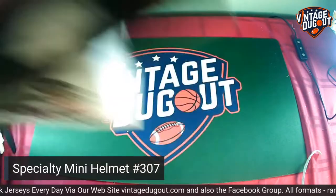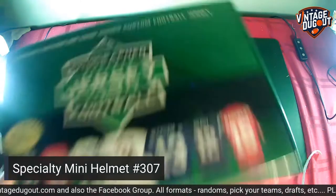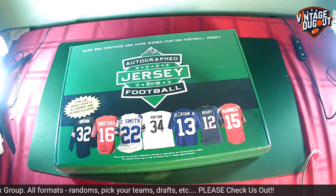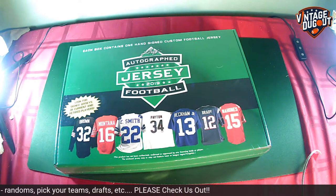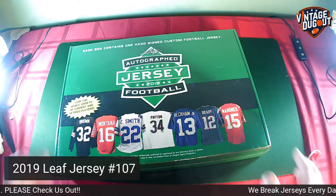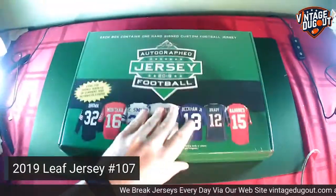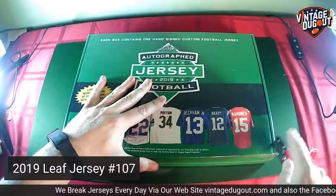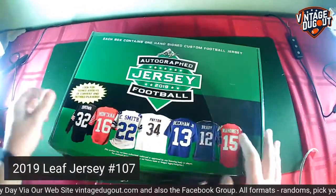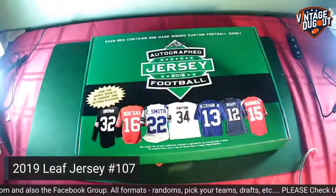Next up is the 2019 Leaf jersey. Just got to change the banner real quick. Take one second. That's 107 on the Leaf jersey. All right. Good luck there. Sealed up nice and tight from our friends in Texas, Leaf. Let's see what we got. Good luck, everybody. Here we go.